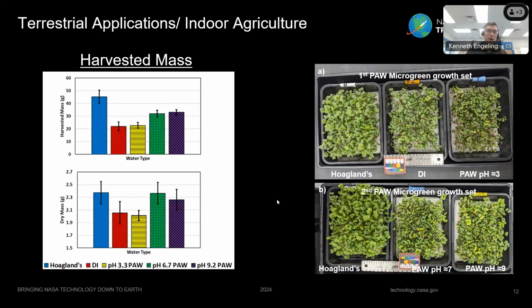So when looking at a harvested mass versus dry mass comparison, the blue column or far left is our Hoagland's. So it's our ideal situation. And then you have our deionized water, our acidic plasma water, and then the two pellet plasma water additives. The most favorable was a plasma water with a pH of around 7, so 6.7, and the pellet additive in order to try and provide some of those missing nutrients that are lacking in just DI water.